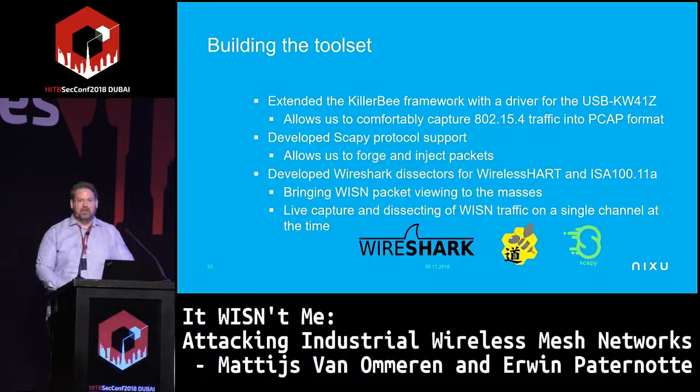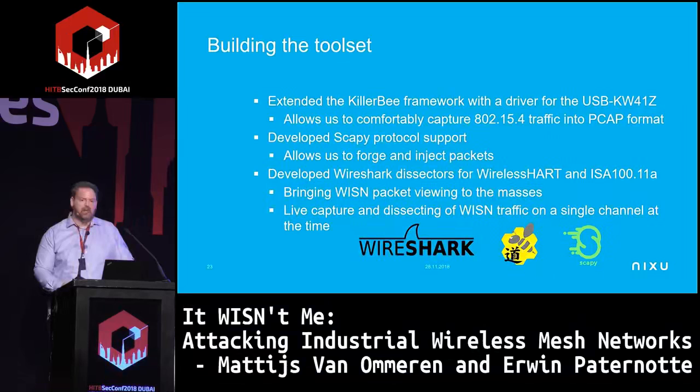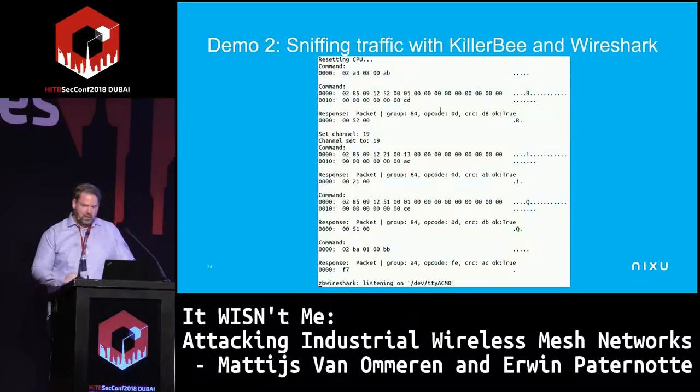So the first step is to actually develop a driver support for Killer Bee, and the second step is creating a SCAPY dissector. Of course, if you want to get this adopted by the masses, you need a Wireshark dissector as well. So that was our plan, and I will show a short demo how we can use a combination of Killer Bee and Wireshark to actually sniff these packets.